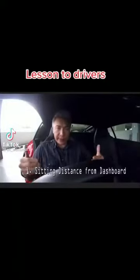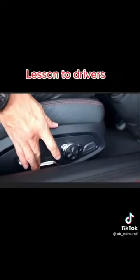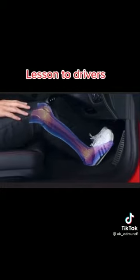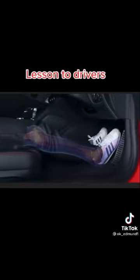Number 1. Your sitting distance from the dashboard. The distance that you are from the dashboard should be positioned such that the knees are slightly bent even when depressing the brakes fully, because in event of a frontal collision, bended knees would cushion the impact, thus saving your legs. If you are seated too far back, your knees would lock up when you do an e-brake.